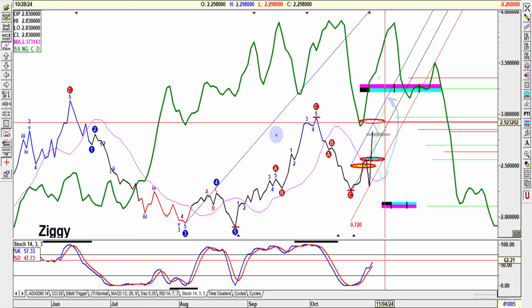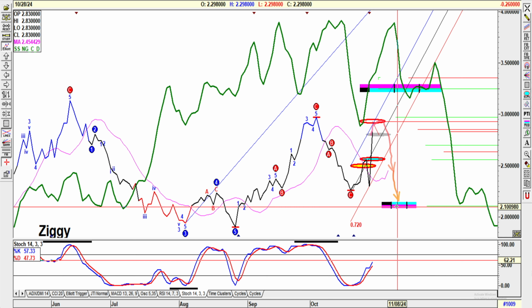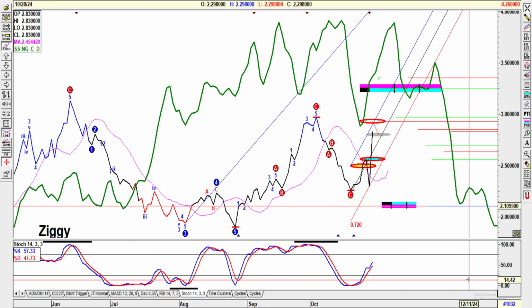So we're right here, and these are targets to the upside. You can say pretty much 325, and targets to the downside, if it stalls and she starts dwindling lower, would be 211, all around in this range. Realistically, let's see, anything else? I think that's it for this chart. Oh, there's one other thing I wanted to show you.